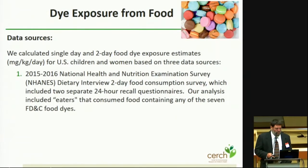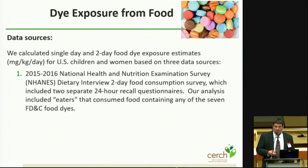So to focus first on exposures from food, we calculated single-day and 2-day food dye exposures based on 3 information sources. We used the 2015-2016 National Health and Nutrition Examination Survey, or NHANES, dietary interview information. As part of that survey, they administered 2 single 24-hour recall questionnaires to participants on different days. They weren't 2 days apart; they were separated by a certain amount of time. But again, it was a classic 24-hour recall questionnaire.